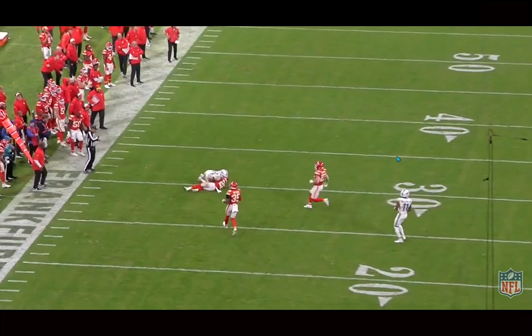Armstead is just a complete veteran, but missing that one block on that sack, I think, was a huge mistake mentally. And he's usually very good mentally, but sometimes, maybe it was a little bit of a rust thing. I don't think it's going to be a huge concern in the future, but that play was for sure on Terron.